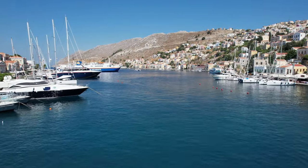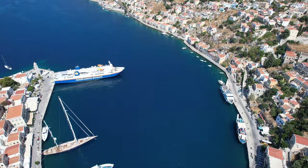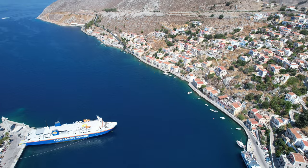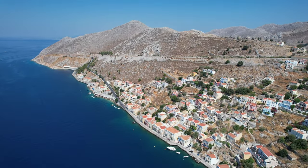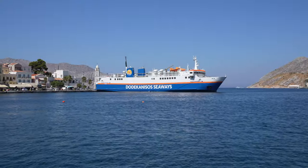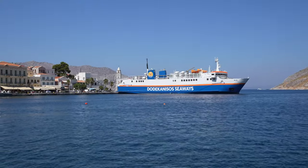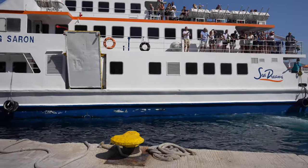Rhodes is very close, about an hour to an hour and a half by boat, depending on the boat that you take and the time of day. The major ferry companies are Blue Star Ferries, Dodecanese Seaways, Seabico, and Sea Dreams. Blue Star is by far the biggest and fastest at 59 minutes, but it runs less than Seabico, which is a smaller ferry.